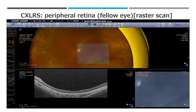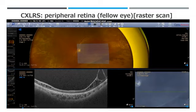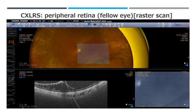This is the fellow eye of the same patient. Retinoschisis can be seen both in the inner nuclear layer and ganglion cell layer as well. These findings are difficult to observe by conventional OCT machines.